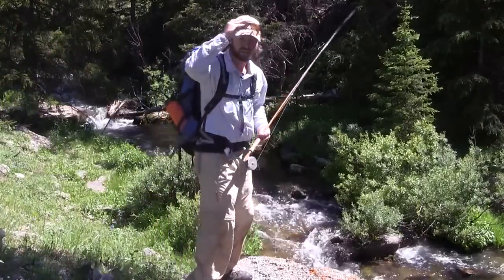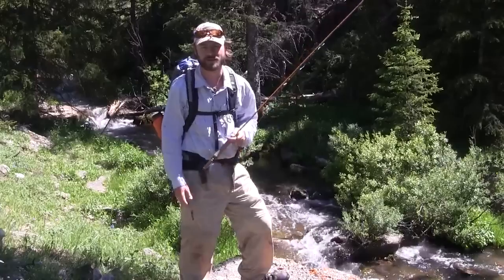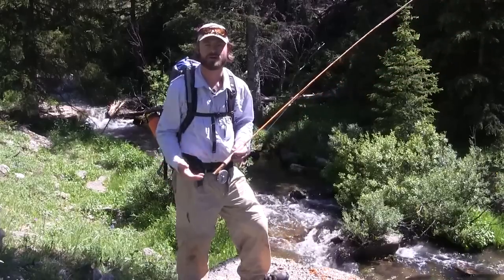Well, I did manage to find a few of my cutthroat that are still left over from since the days when I surveyed it, and actually since the days of the last ice age. They're here. Population sparse, but they're healthy and they are surviving.